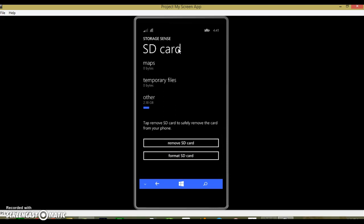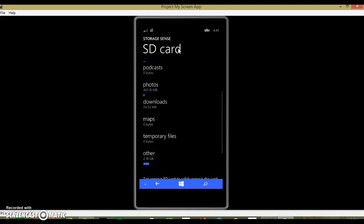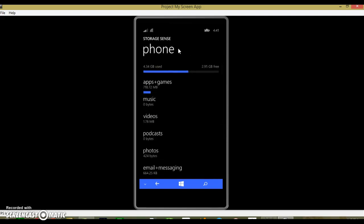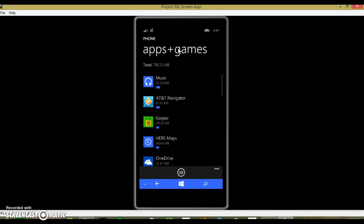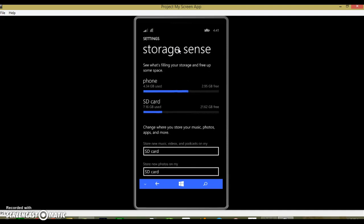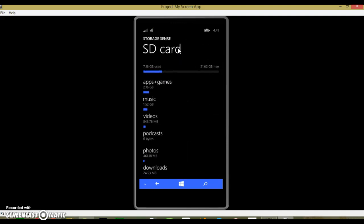Now, in order to find out what these files are, you would have to attach your phone to your computer through a USB port, and then you can find out what these files are, and you can manage them. But having this SD card comes in very handy. The same thing with your phone. You can manage your apps there, and you can see what apps and what storage space they're taking up. Same thing with your phone. That's an idea. Let me show you.